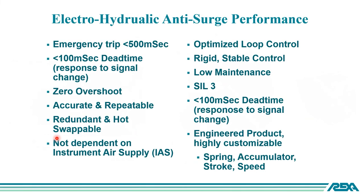Just some other features of this test that was performed. Emergency trip in less than 500 milliseconds. The dead time, or the response to signal, is less than 100 milliseconds. This actuator is lightning fast. It can be tuned to be slower as well. So if we need to slow it down for whatever reason, that can also be programmed. Zero overshoot. In some cases, in very important applications, some of our clients have asked that we provide redundant and hot swappable modules. I'll show you a couple examples of those. You can truly optimize your loop control with this actuator.